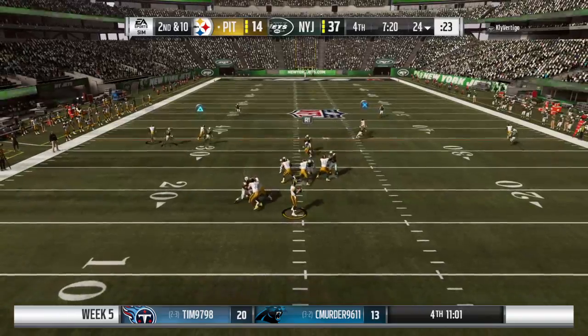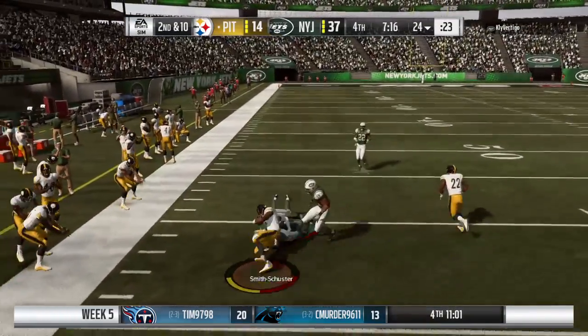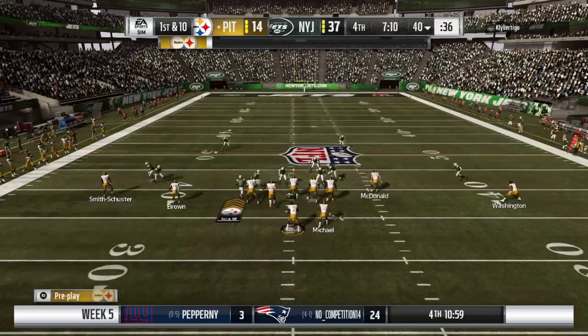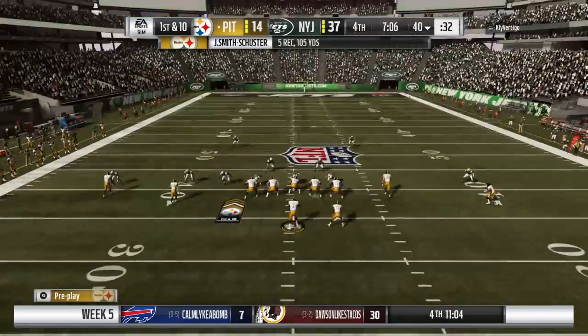3-19. On second and 10, Rudolph. Oh, he's got a man wide open, complete. And down he goes, but he takes it up to the 40. He has a first down, and that catch will also put him over 100 yards receiving now on the afternoon.